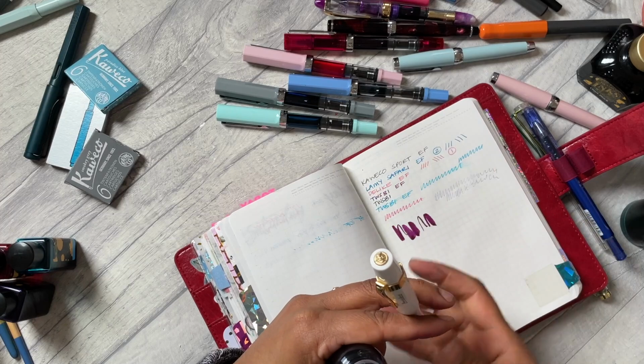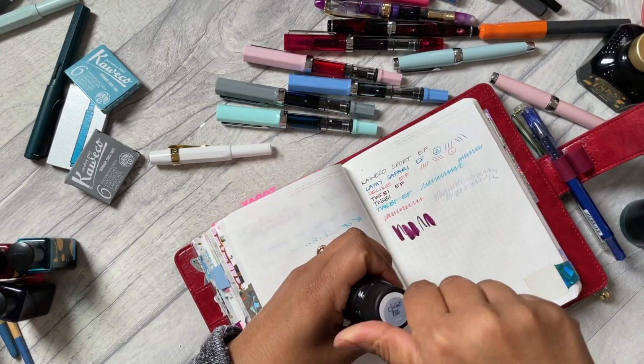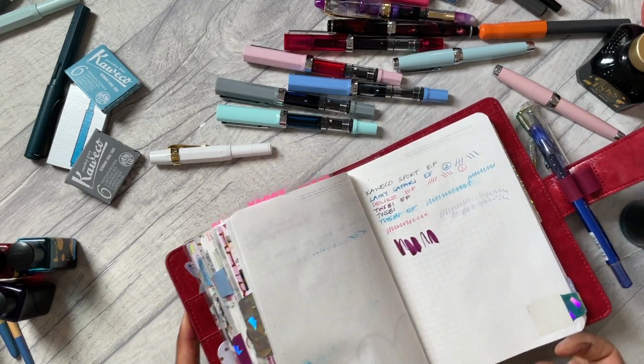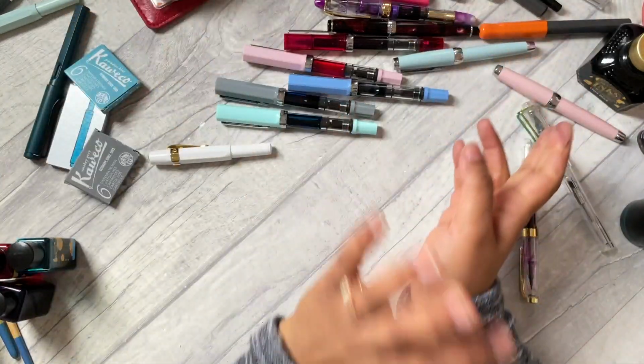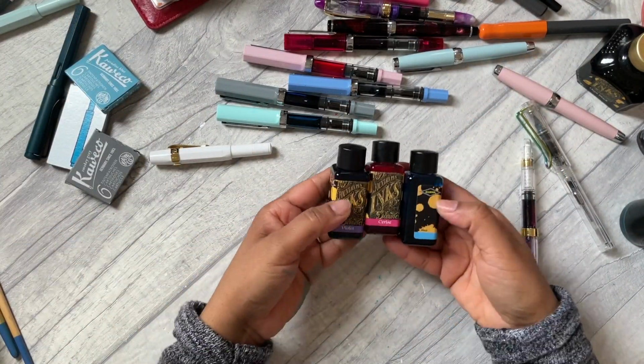So not probably the best colour that I could have gone for, but I do like the quality of the ink. So yeah, I will see if I can find other colours in that ink. And then I have several of these. These are just some of my favourite colours.